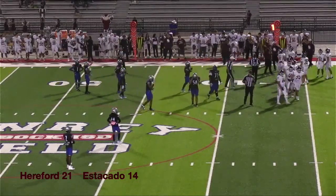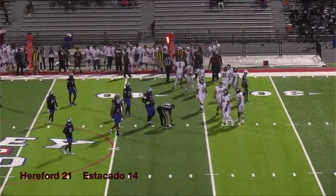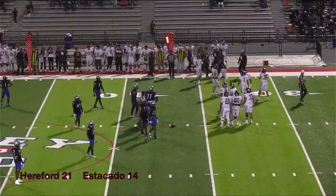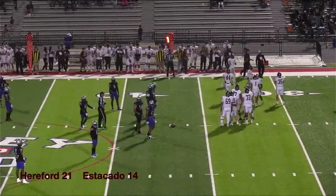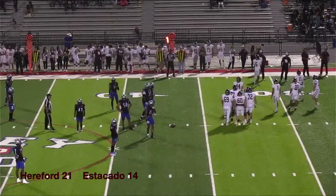1st and 10 all over again. That's what the powwow was about. Yeah, that's what they were conversing about. So even when we had a bad day, we had a good day because they got a flag too. 1st and 10, back at the 37. That never happened. 7 minutes, 56 seconds left in the half.